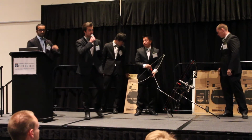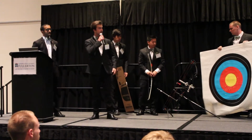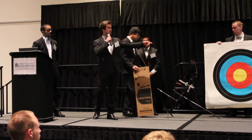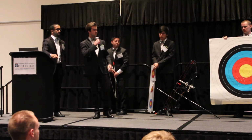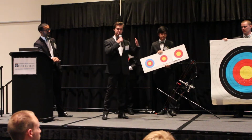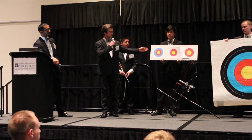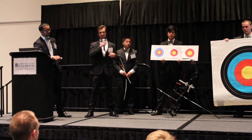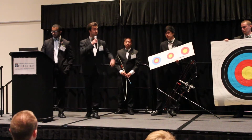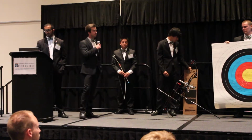So in order to successfully emulate shooting outdoor distances indoors, we need to start with the target face. This is a target face that you would currently see when you're shooting from 50 to 90 meters. But now, when you bring this closer to you, you need to scale this down. Through mathematics and geometry, we've done this here. Currently, our CSUF archery team has been using these to practice, and it's given them a great competitive advantage.